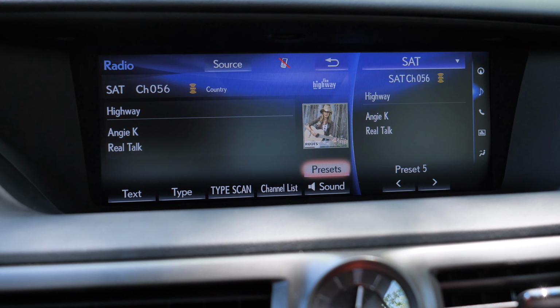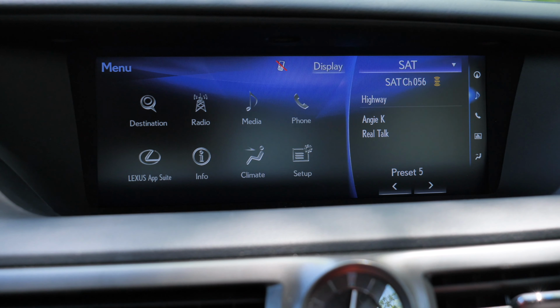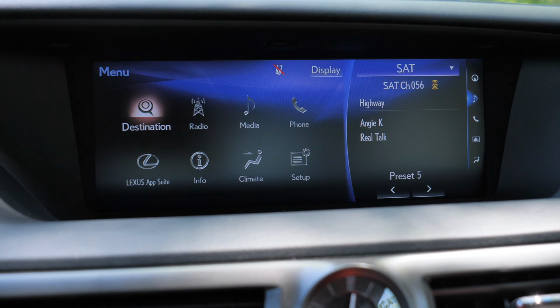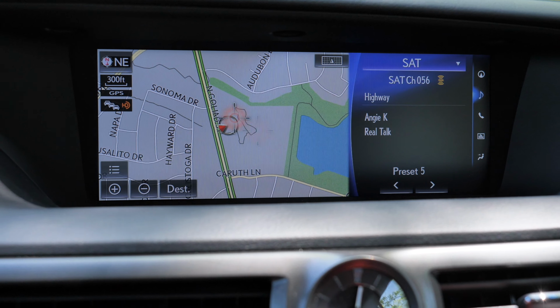Now the screen is built into the dash. I do like how it is kind of a large hidden screen. You don't really get any glare off of there. This is a 12.25-inch screen. It's a really nice size. It's really clear. You still don't have Apple CarPlay or Android Auto actually, but everything is still easy to use. You can have a split screen or you can have all the same information on the screen.